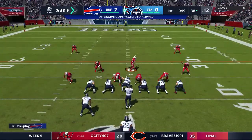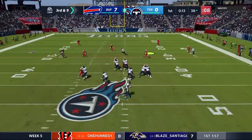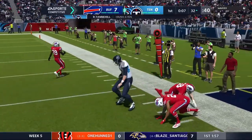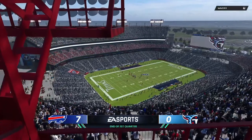To get to the 29 if they want to pick up a first here on third down. Now Tannehill flushed out right. He may try and run for this. And a good job defensively. They stop him short of the first at the 32. Decent gain on the scramble to 6, but now it's fourth.